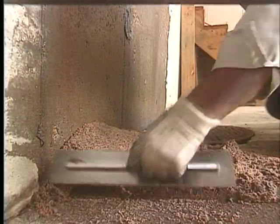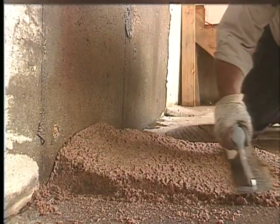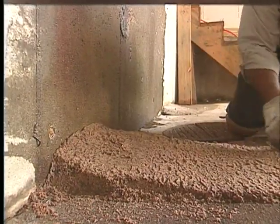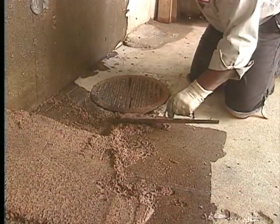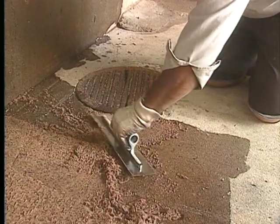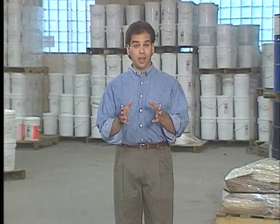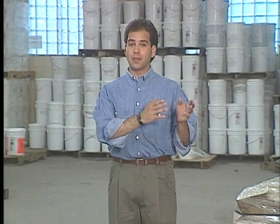ICO patch is our most economical 100% solids epoxy resin. It can be used to fill deep holes and sloping floors. You can even use it to fill badly spalled floors before applying another ICO product. Let's talk self-leveling mixes, which are applied from a 1/16 to 1/8 inch thickness. Now, these high-performance products restore pitted concrete floors to their original smooth condition.